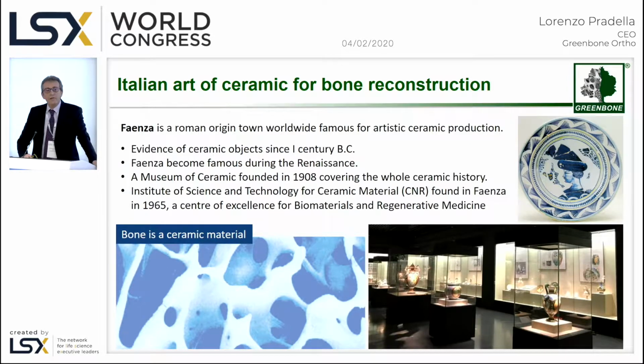that allows us to benefit from very innovative manufacturing processes that for the first time gave the opportunity to transform a natural material like wood into a bioactive material like Greenbone, with the final goal in mind, for the first time, to give patients the hope of having back a real natural bone after a serious injury.